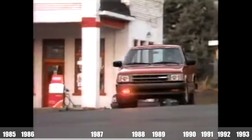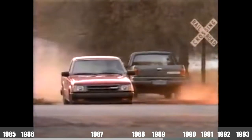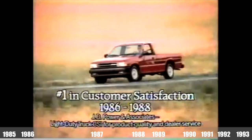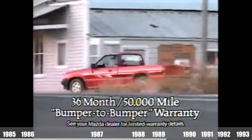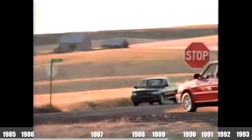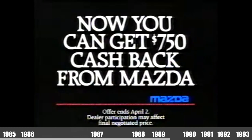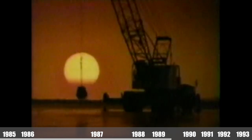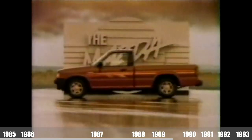It's easy to see why Mazda truck owners are starting to toot their own horn. They've got enough reasons. Mazda trucks are so reliable, they've been rated number one in customer satisfaction for 3 straight years. Mazda has the best warranty in the truck business. Nobody else can say that. And when you figure this sporty SE5 is priced close to the other guy's base trucks, what's left to say? Only this. Now get $750 cash back from Mazda at participating dealers. Time's going fast. Take the Mazda challenge now.